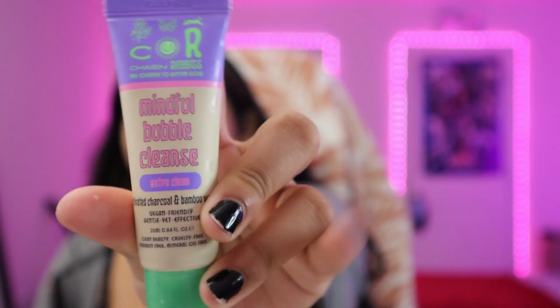So the next thing that I have is stuff to wash my face with. I use these two products every single day. The first one is the Mindful Bubble Cleanse, and I got this from my Ipsy subscription. And then the next thing is the CeraVe Hydrating Facial Cleanser, which is nice.